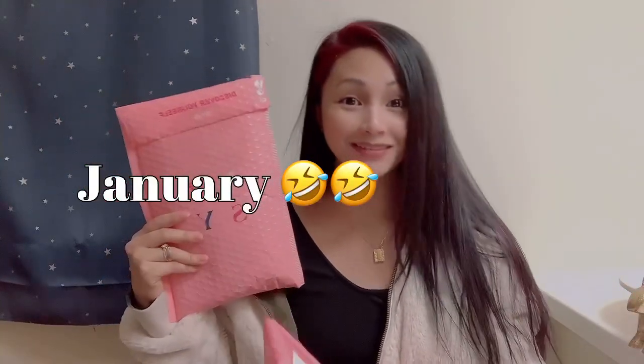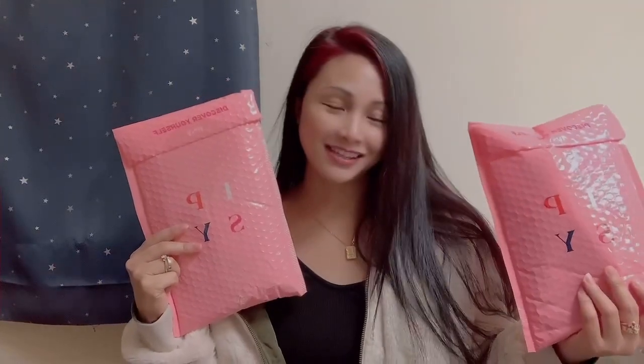So this is how I get my package from Ipsy. It says discover yourself. Actually my February subscription just came in today, and I have had this January subscription for a while now because I was trying to take a video while unboxing it for almost a month now, but I couldn't find the time. So here I am opening it for the month of January and the month of February. So without further ado, let's get into it.